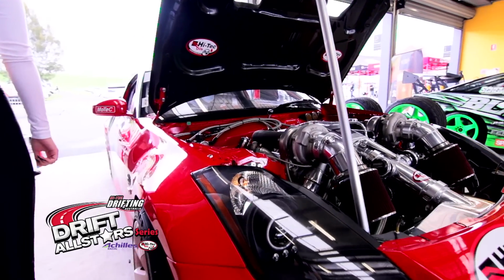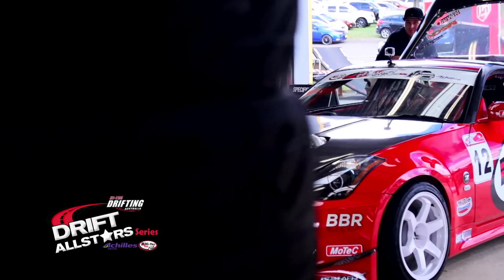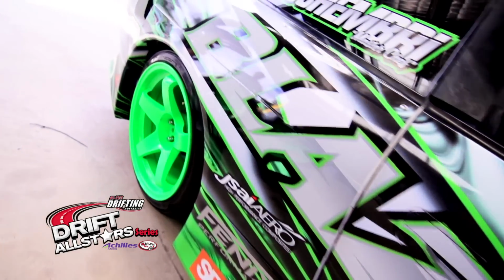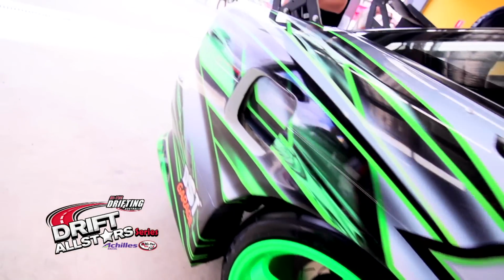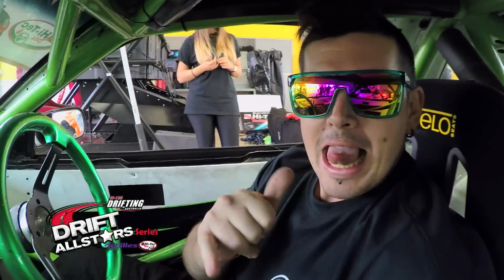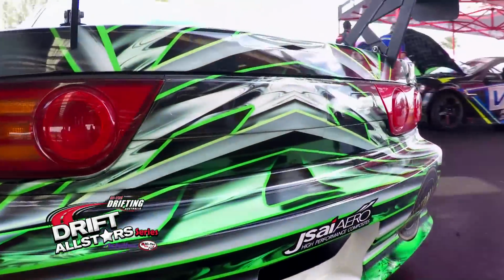There is the car that Cam had to step out of. Fuel issues for the 350Z, and unfortunately out in the round of 32. And on the other side, you've got Scott Shemry, the points leader, who continues through for the Blaze unit in the Australian Brewery. We have 16 left at round 2. This is Hi-Tec Drift Allstars, thanks to Achilles Radials.